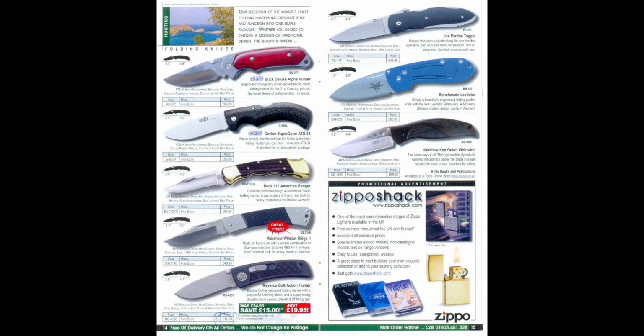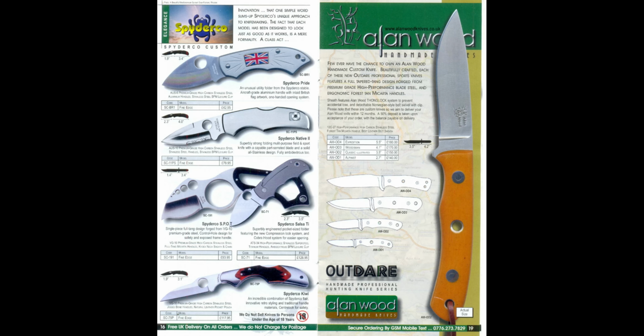Right, next page. Bit of Spyderco here. I reckon the rest of the Spyderco stuff's missing. How many of these Spyderco knives can you still get now? So you've got Spyderco Pride, Spyderco Native 2, Salsa TI, the Spot, and the Kiwi. All very nice, quite expensive. I'll tell you what, I do like the Native 2 though. 80 quid, bit expensive though.